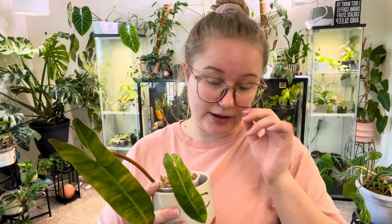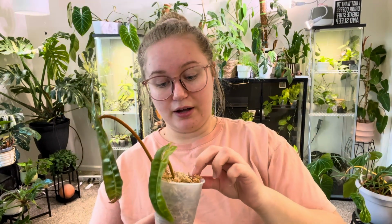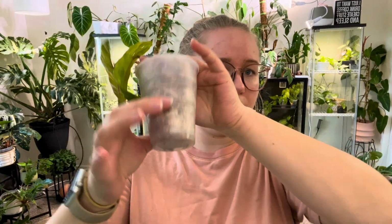Unfortunately, when I went to pick it up, it was in a box, so I couldn't see it. And then I brought it home, which was a decent drive. The person lived like 40 minutes to an hour away, but we met halfway. It's in a clear cup now. It came in a mix, in a clear cup, but without any sort of drainage holes. I put holes in the bottom of my cups, even if I do moss, because I don't want to risk any sort of root rot.